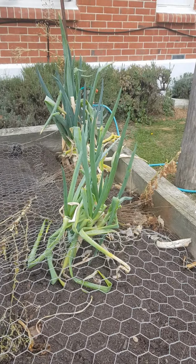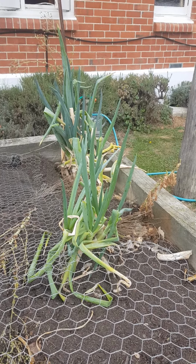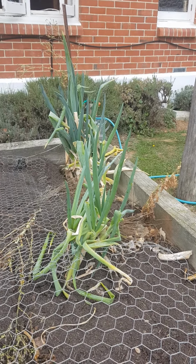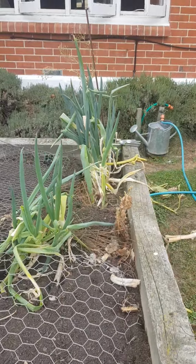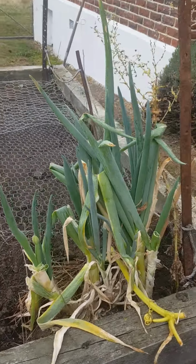And here you can see my spring onions, which I planted 2 years ago. They were just the ends off of some bits that I had from the supermarket, and they've just done wonderfully, really. I've had quite a lot of food off of them. We tend to put them in salads.